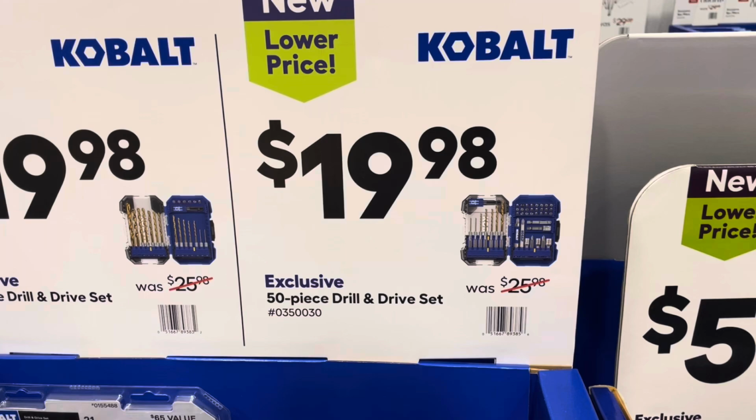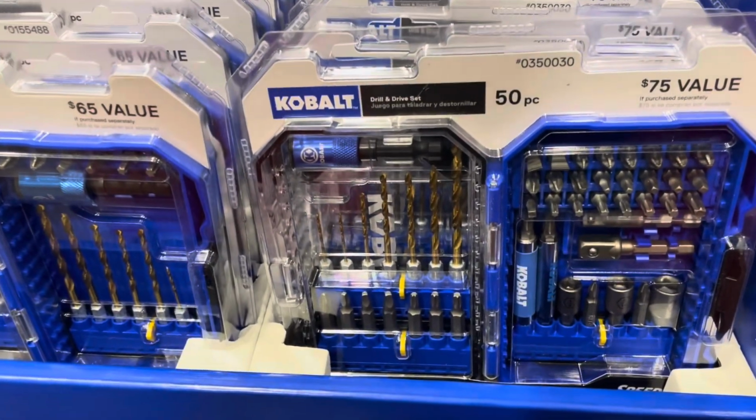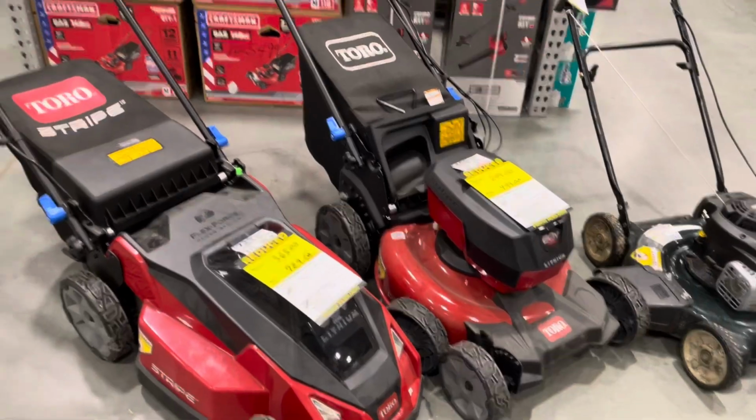Now for $20 you can get a 21-piece drill and drive set or the 50-piece drill and drive set. It says a $75 value.